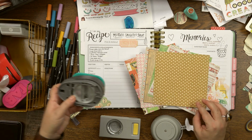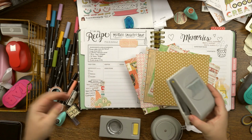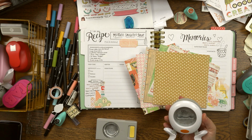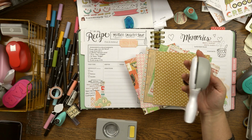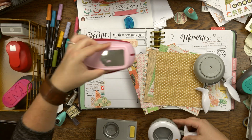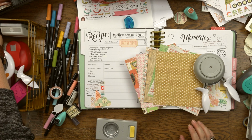So that's fun. But this is one of my favorite punches, my tab punch. I have a banner punch. Circles are always awesome. Circles are great. My little cloud punch, I think, is a Fiskars punch. A hexagon. I have a tag. Go through your punch collection and find some little punches that would be fun.